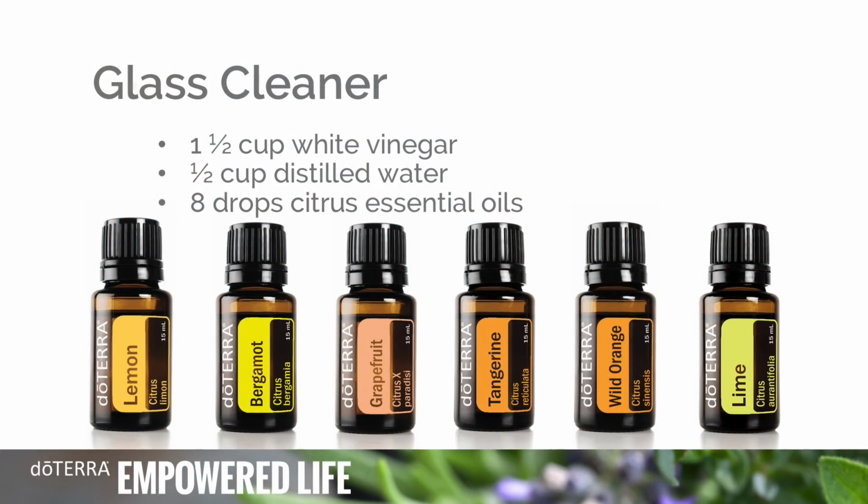The second recipe that I wanted to share with you is a glass cleaner, and we've changed the proportions a little bit. We have more vinegar in this recipe than we do water. So we're going to use 1.5 cups of white vinegar to 1/2 cup of water, and then we reduce the amount of essential oils we're putting into this cleaner, and we only use 8 drops of an essential oil. I prefer to use lemon in this cleaner, but any citrus oil probably works just as well.